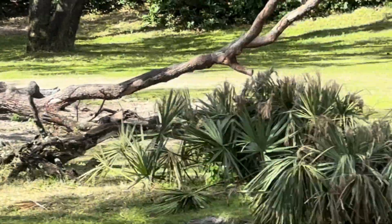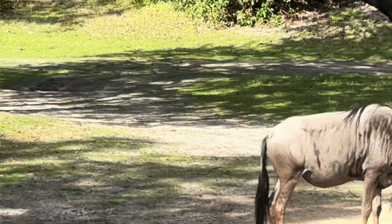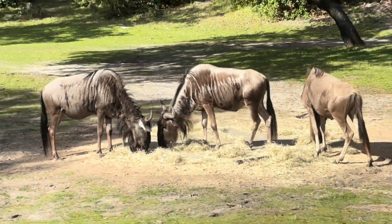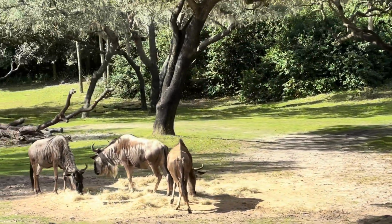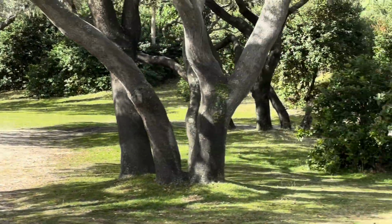Sable antelopes have these beautiful horns that curve towards the back of the neck of the animal, protecting them from any sort of predators. Both the males and females have those horns. Those gray animals there, those are wildebeest. Wildebeest are listed as least concern, though concerns about their population numbers are very strong.